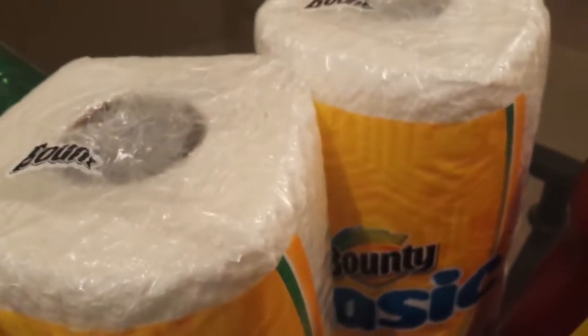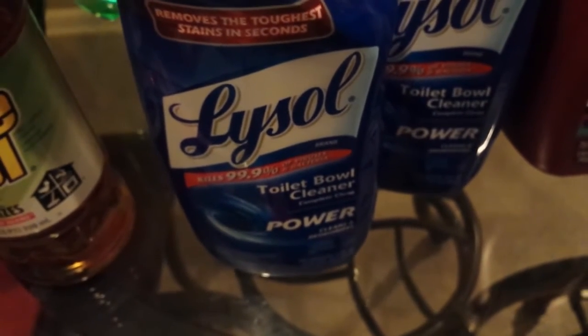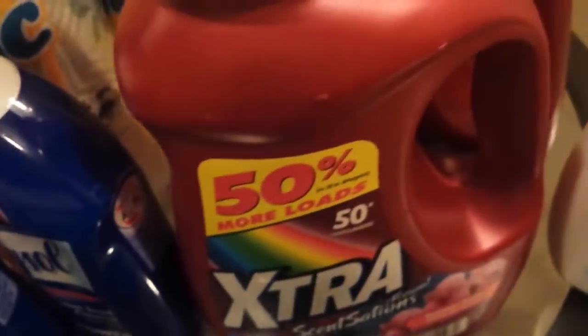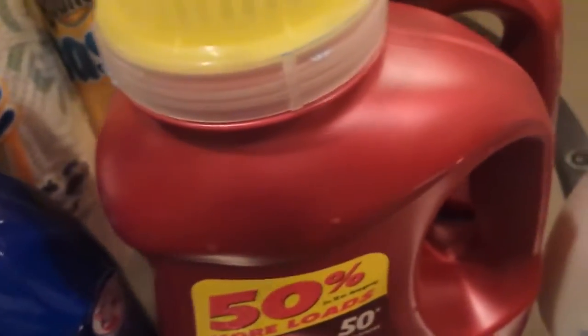Can never go wrong with the Bounty. As usual, the paper towel, $1. Buy one, get one free. Lysol bowl cleaner, I want to say it was $3, so I got each one for $1.50. Always get the extra. I think it's always in the buy one, get one free.